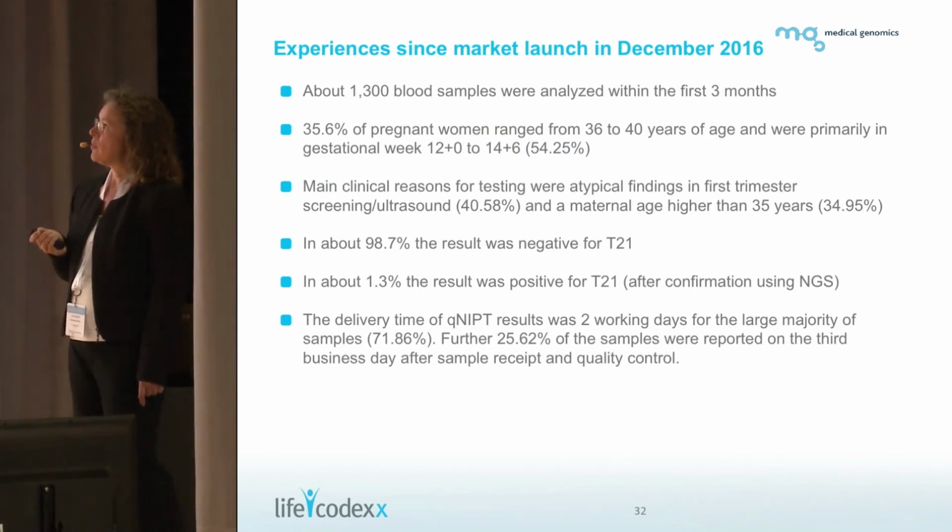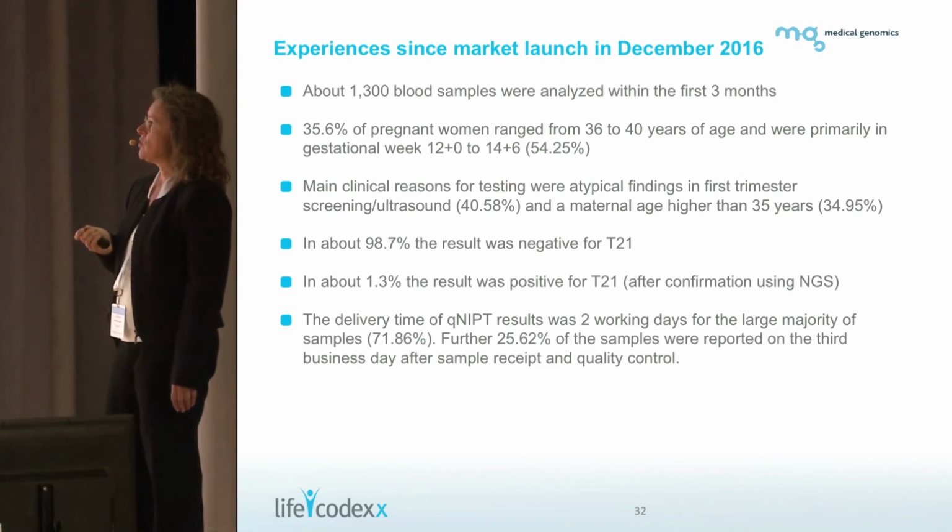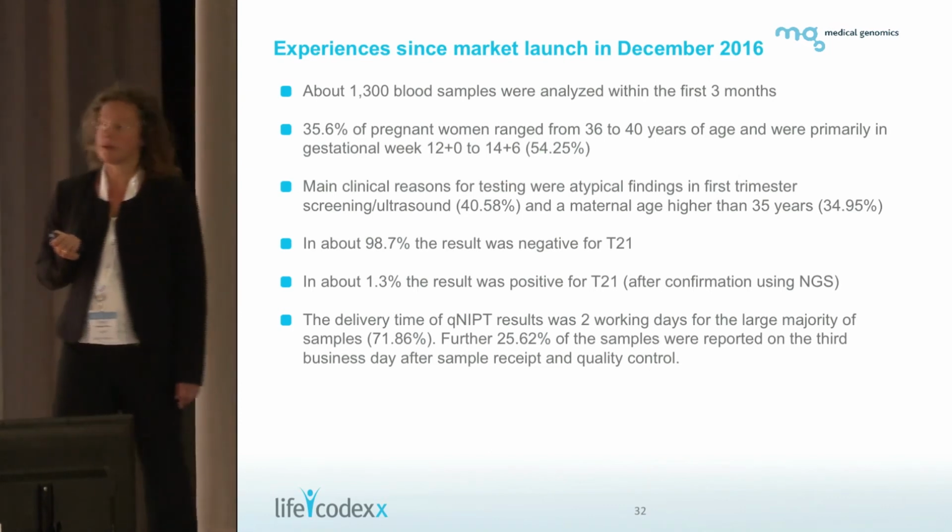Most of the pregnant women were older than 35 years.